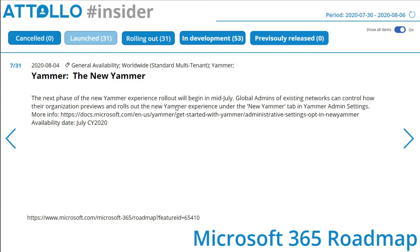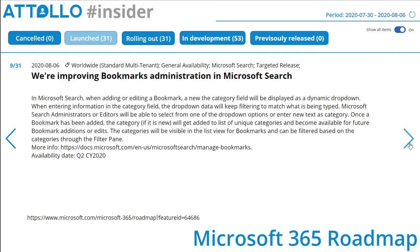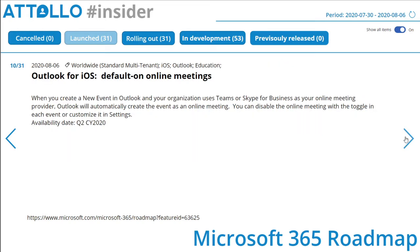So the next phase of the new Yammer experience rollout did begin in mid-July. That apparently is now completed, so everyone should see the new Yammer. Microsoft Teams, Avaya session border controllers certified for direct routing. Microsoft's improved bookmarks administration and Microsoft Search. That's completed rollout now. Outlook for iOS, default online meetings.